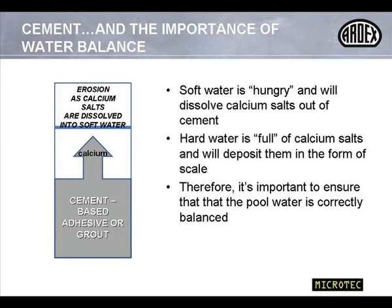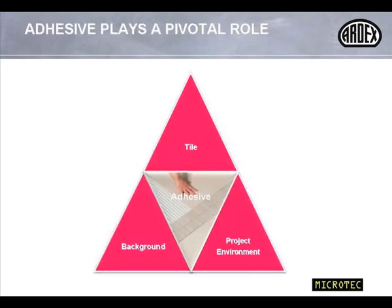Soft water is hungry and will dissolve calcium salts out of cement. Hard water is full of calcium salts and will deposit them in the form of scale. Therefore, it's important to ensure that the pool water is correctly balanced. The ideal pH range for a pool is 7.2 to 7.8 under balanced water conditions. As we continue through this CPD, we will build onto this initial framework.